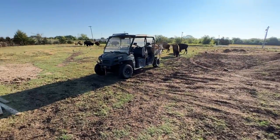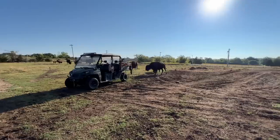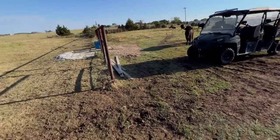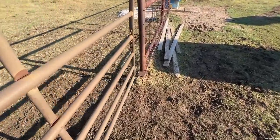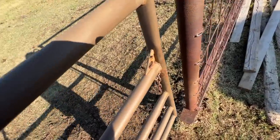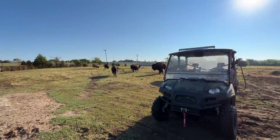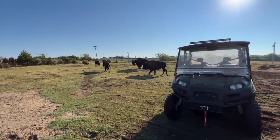Well, we got them all caught right here. There's not very many of them, but 8 females and 1 bull, Big Joe, and 2 calves. So now we've got them at least in here. We'll give them some water and they'll be good to go.